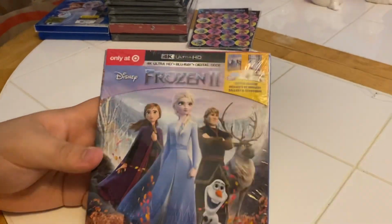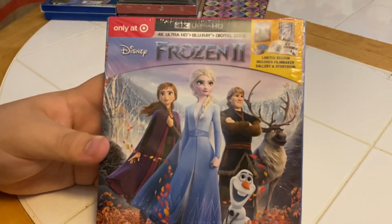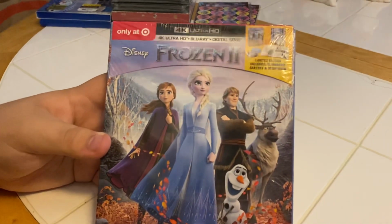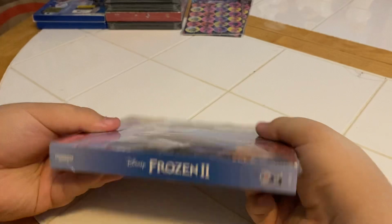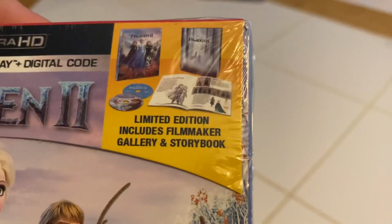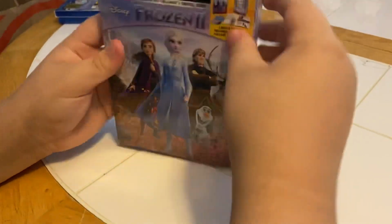All right, here we have an exclusive only from Target, 4K Ultra HD plus Blu-ray plus digital code of Disney Frozen 2. Front, side, other side, and the back. And limited edition includes filmmaker gallery and storybook. What do you say we open it up?